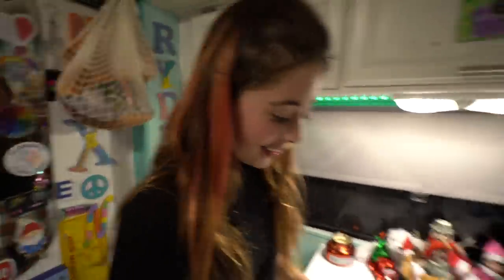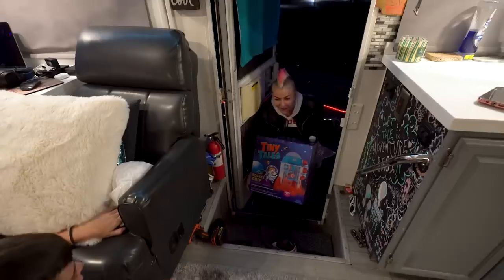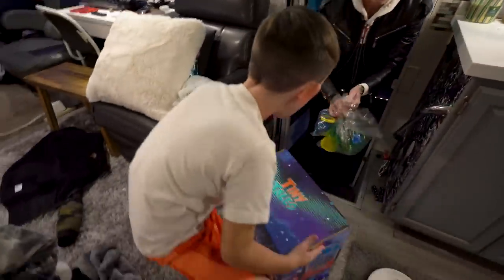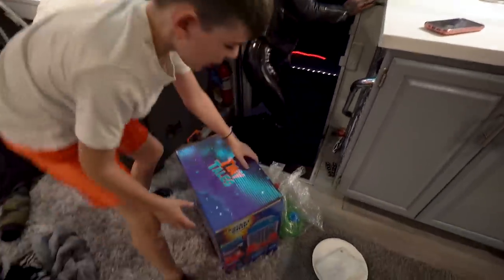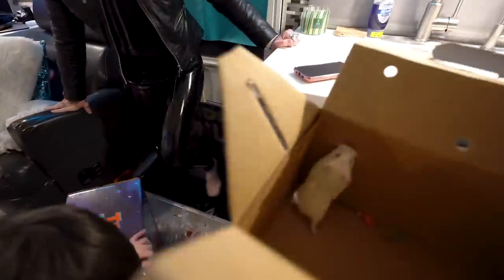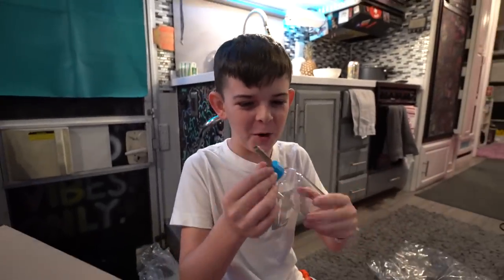Wait, I want this one. I want this one! I'm so happy we have three! No, don't look! Oh my gosh! Oh! It's a rocket ship! I'm seriously gonna die. So, what do you guys think? It's the little sucking tube. I'm so happy I got the white one. The white one matches me.